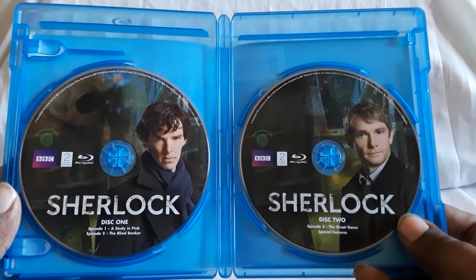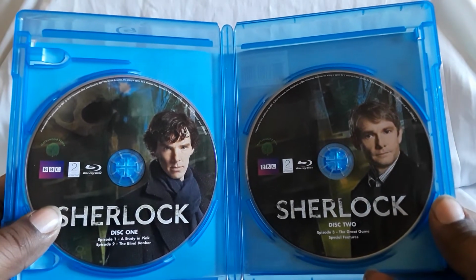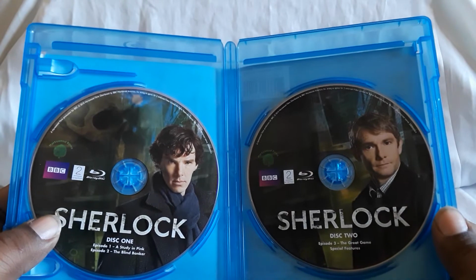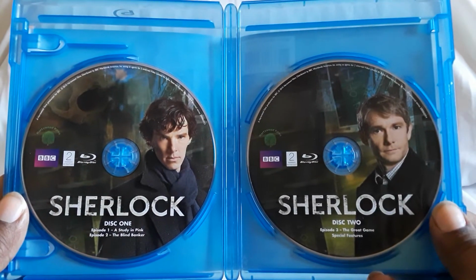Or you also have Bilbo, and who did Cumberbatch play? Smaug? Yeah, I believe he does the voice of Smaug. Pretty cool. And they're both in the Marvel Universe and Lord of the Rings.